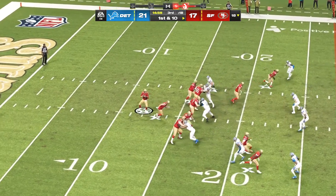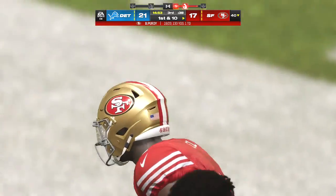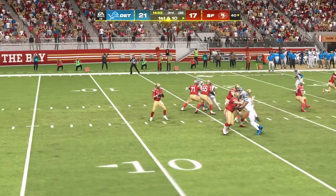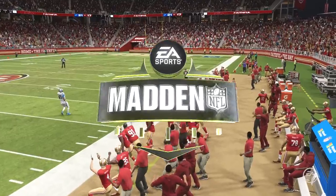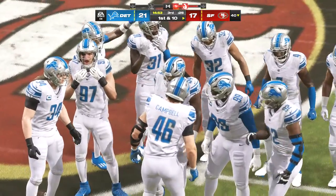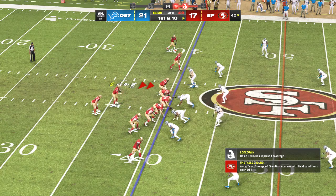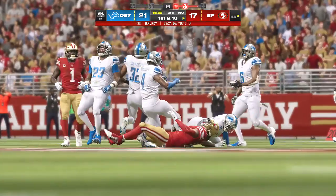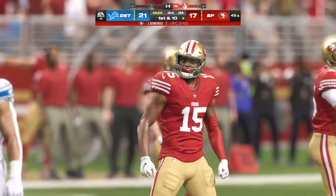On first down, Purdy. He's got the hook up downfield to Samuel. And he'll be out of bounds right at the 40. 23 yards, the final tally. Purdy. Open man is Juwan Jennings. And he'll be taken down across the 50 at the 45 in enemy territory.